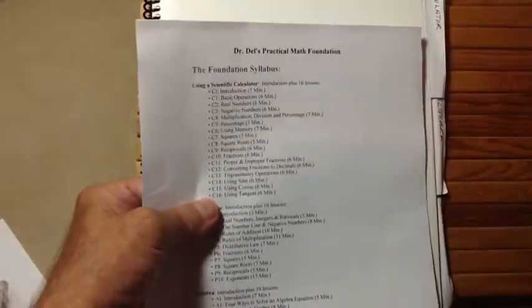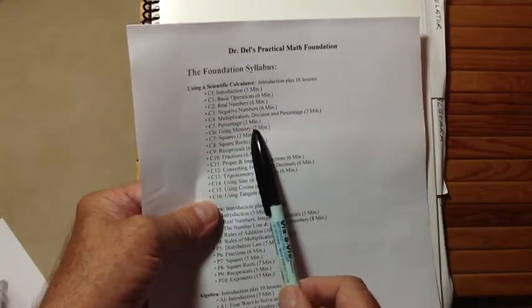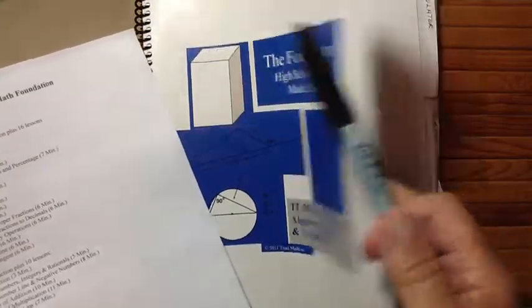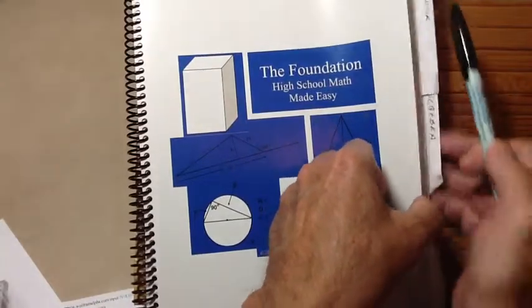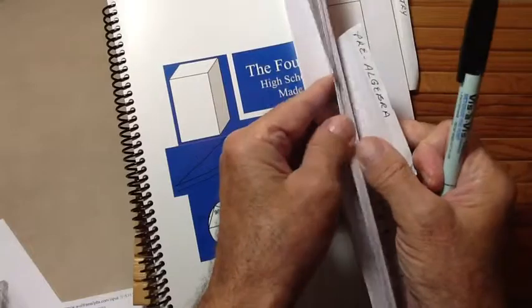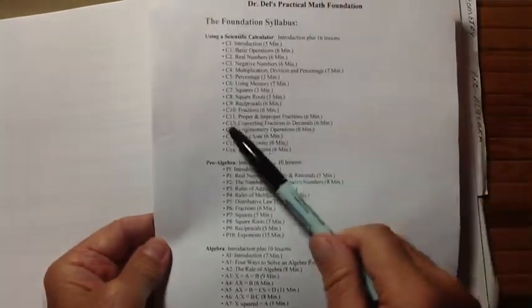Now, the way our training works, as you may know if you're familiar with it, is we have a workbook, of course. This is the workbook we use. And we have lessons. Every one of these then would have a lesson. Each one of these videos we're talking about has a lesson. Let me pull it out here and just give you an example of one. There would be a lesson where we're talking about the reciprocal. And there would be a video on that. That's lesson C9, so it's reciprocal.